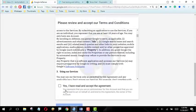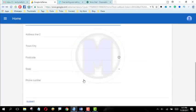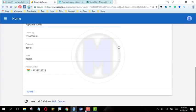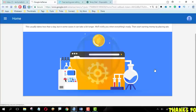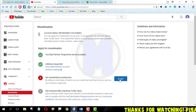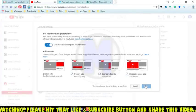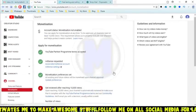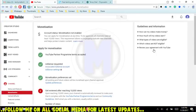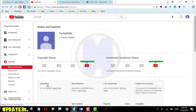Select your new Google account. Fill up the address and this can be changed later. Don't worry. Just fill it in and proceed to the next step. Now your monetization is enabled.